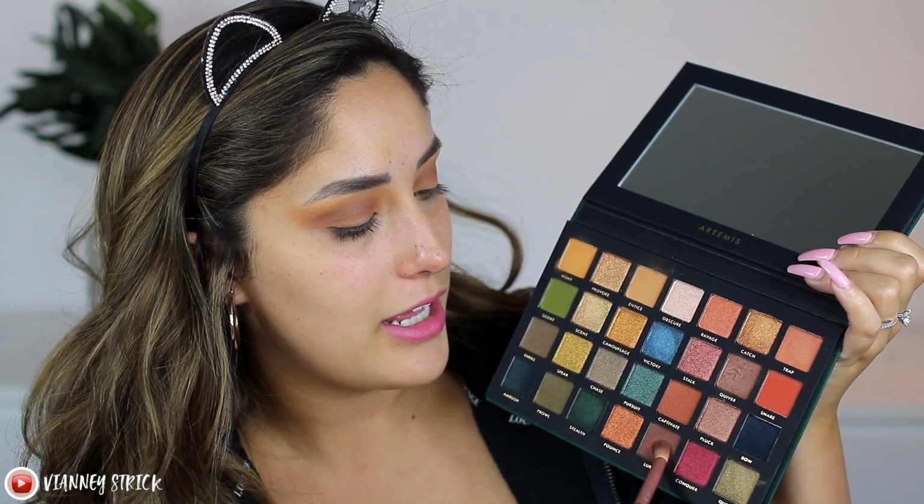And I'm just gonna deepen everything. I'm gonna start in the outer corner and kind of bring it up. This is not gonna be a very precise look. I kind of want it to just be smoky, a little bit winged out, nothing too crazy. Okay, so this looks super crazy, I know, but we're gonna clean it up, I promise.